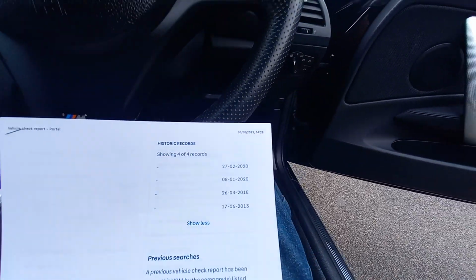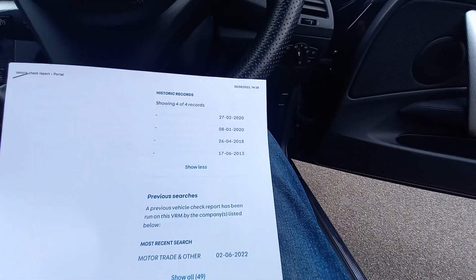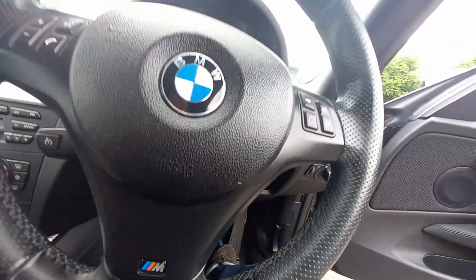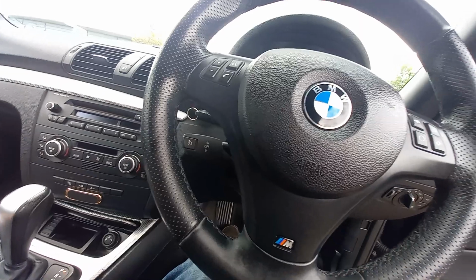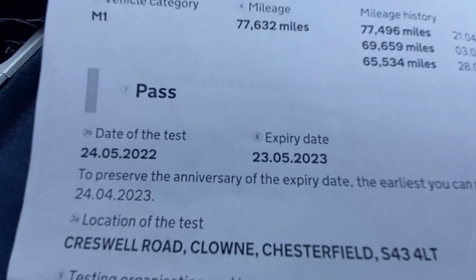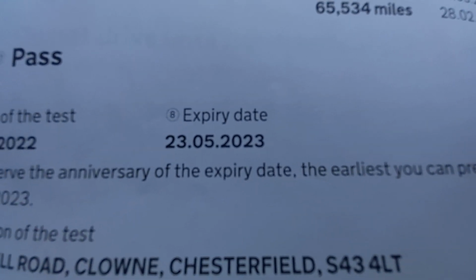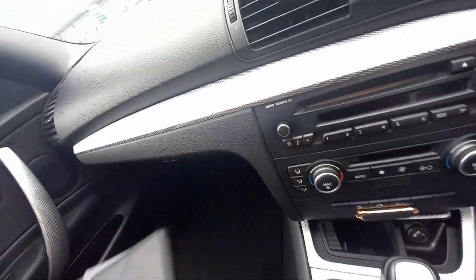So it's had 4 private keepers in total, and they've all had them quite a few years. So it's good to know that they've not just had them for a few months and sold them. So we know it's a good car. So we've got the logbook here. We've got the MOT certificate, which is here, and it's got all the previous mileages on, and the date of expiry is 23rd of the 5th 2023. Then we've got the book pack down here. I'm going to show you that.